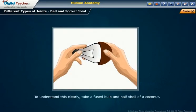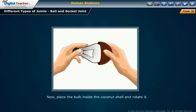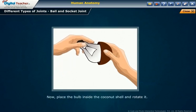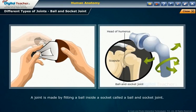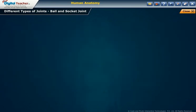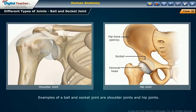To understand this clearly, take a fused bulb and half shell of a coconut. Now place the bulb inside the coconut shell and rotate it. A joint is made by fitting a ball inside a socket, called a ball and socket joint. In this joint, a bone can rotate easily in all the directions. Examples of a ball and socket joint are shoulder joints and hip joints.